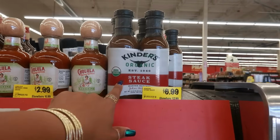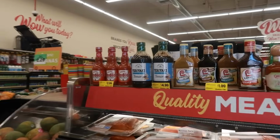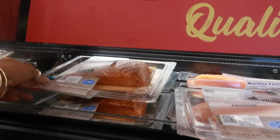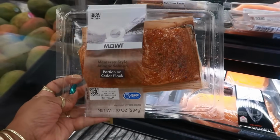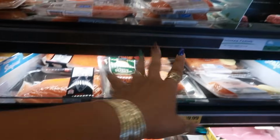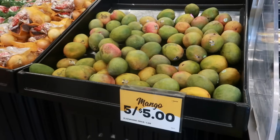You got some Kinder's steak sauce for $6.99 for a pack of two. Big bottle of teriyaki Japanese style sauce, $5. Oh, look at this one, it comes on a little wood plank. I believe it's $4.99. I don't know, I'm seeing some different prices. Mangoes are 5 for $5.